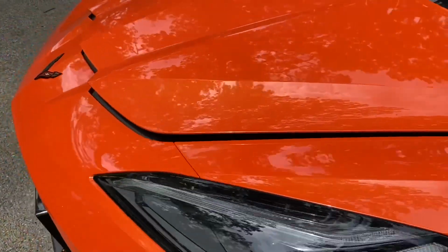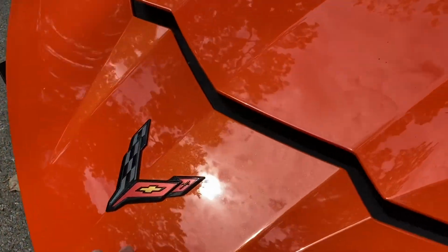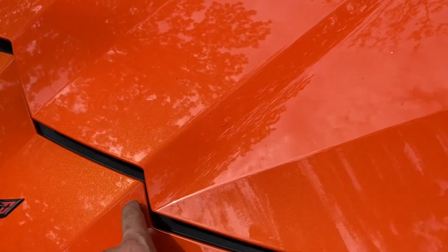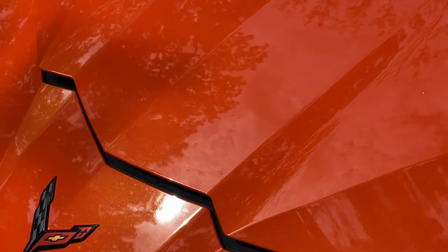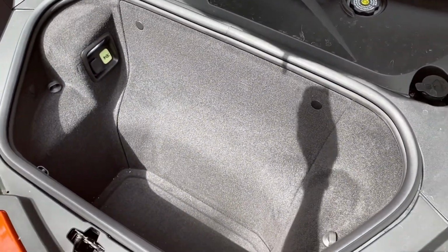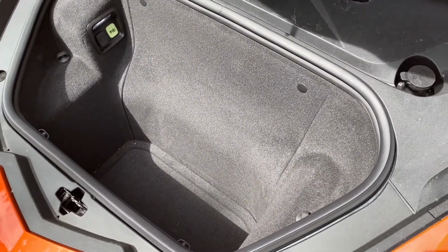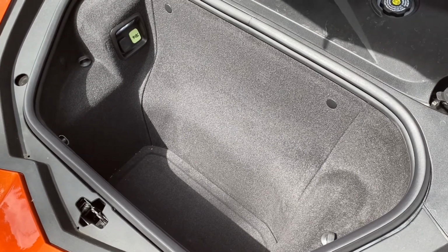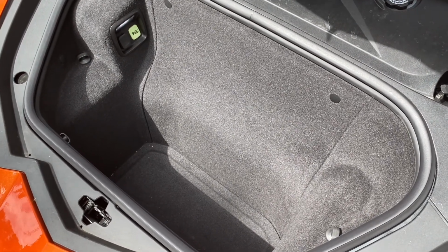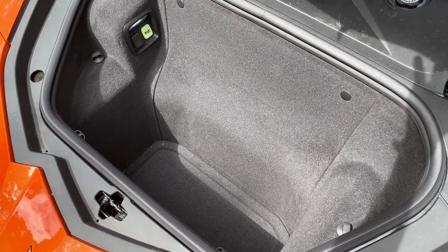And then let's take a look at the front. Classic Corvette symbol here. Very Lamborghini Aventador front edge of this hood, and that looks pretty nice. Pop it open, a fairly large, fairly sizable frunk. You can fit a couple grocery bags in there. I think you could definitely fit a piece of carry-on luggage in there, no problem. So it's not a wildly impractical car.